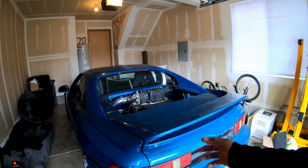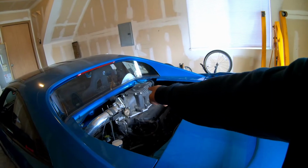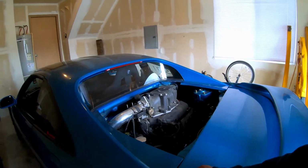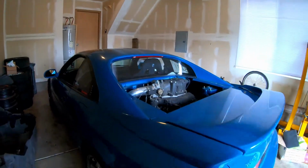For those who don't know, this is a 93 MR2. It has a J32A2, M90 blower, 6-speed, limited slip differential, partially stripped out interior. I use this for autocrossing and honestly just having fun. It's been a really crazy ride. So what I'm gonna do is just insert some of my favorite moments from the past 2 years.